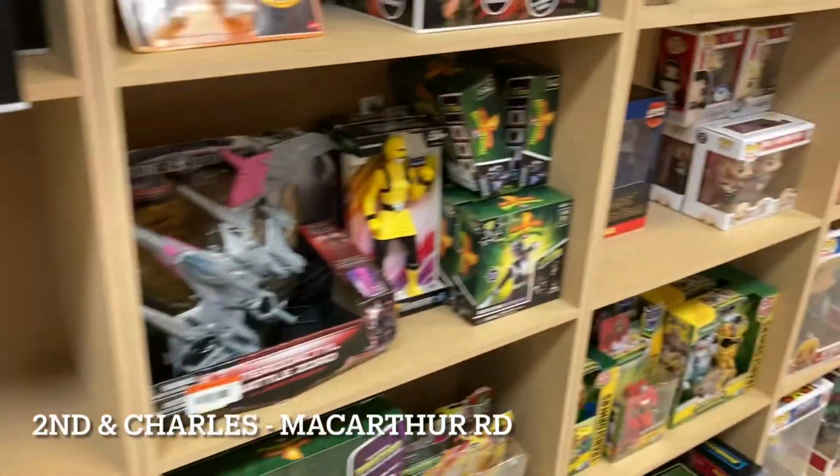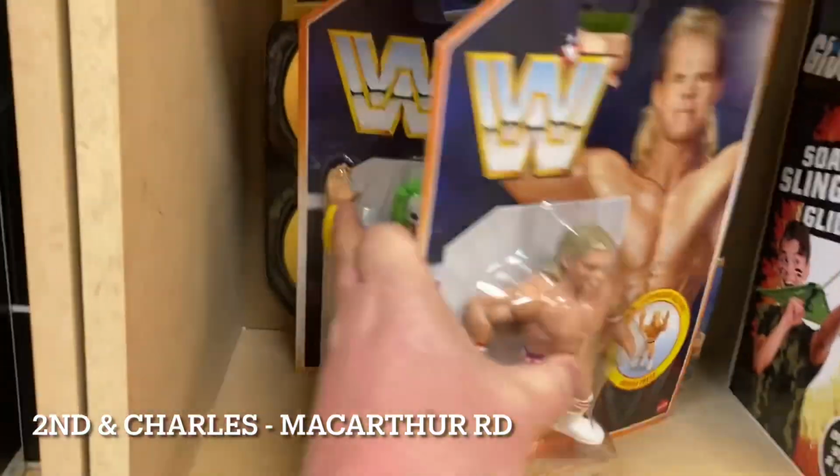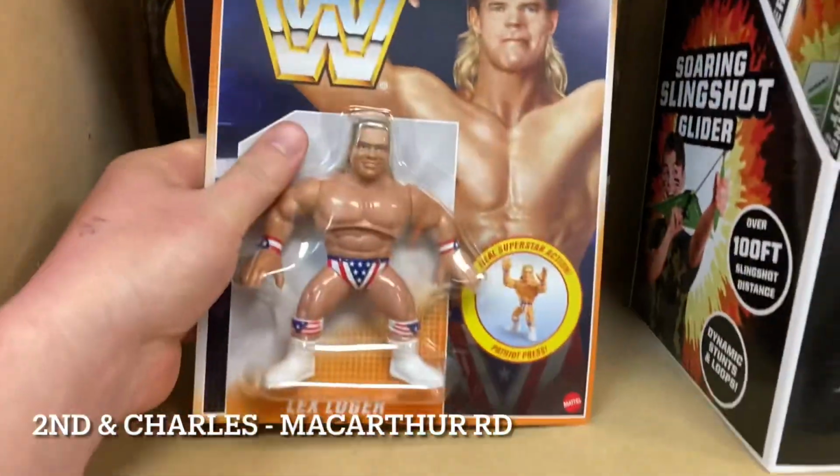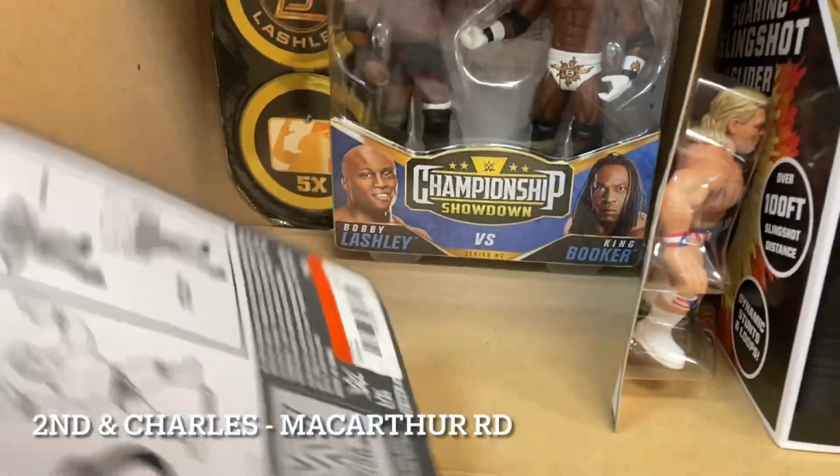Batman Motorcycle. We got a Lex Luger card. That looks pretty cool. There's one behind it as well. That is Doink the Clown. Are these newer releases of these? I don't want to knock these over or damage the cards. Let's see here.